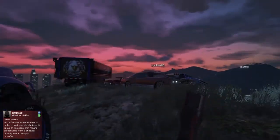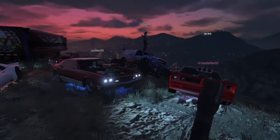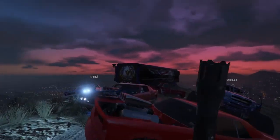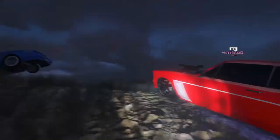And then I'd say for the first place of the car show would be... Right, let's just go with Kyle. Kyle's yet to be in the top three. We'll go with Kyle's Tampa right here. Looks pretty sweet as the fireworks are going off and fires are starting.